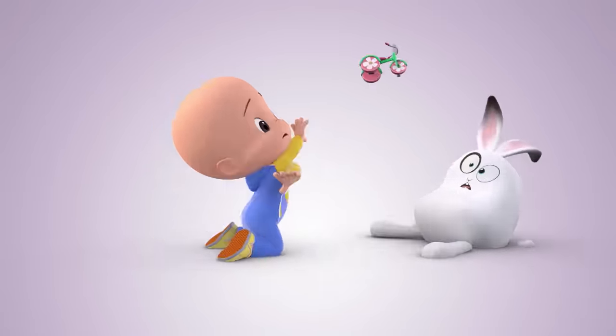Hi, Cuquín. Hi, Ghost. Hi, Colitos. Do you want to make some cookies? Yes, cookies! But first, you have to know the numbers to calculate how many cookies you are going to bake. 1, 2, 3. No, it's not like that.